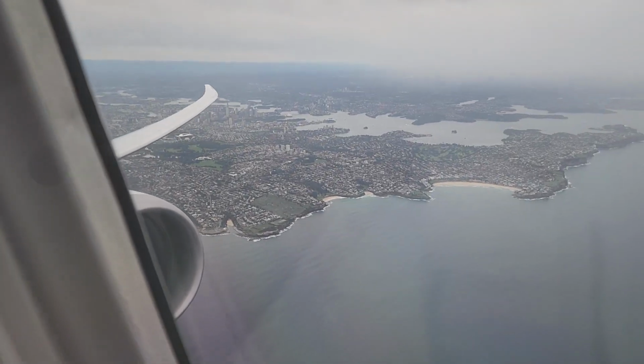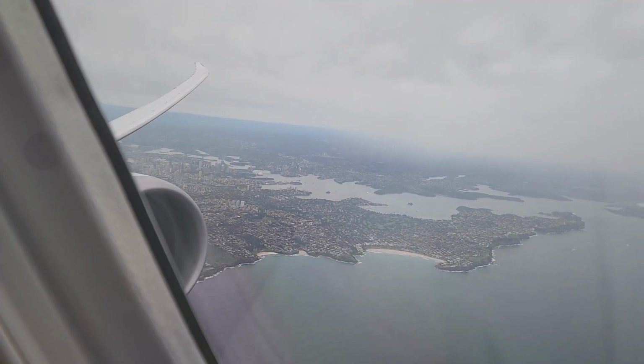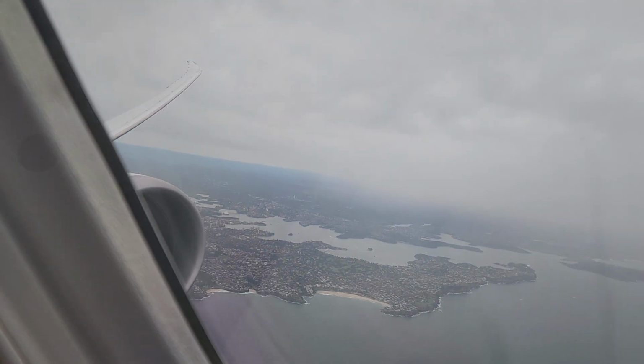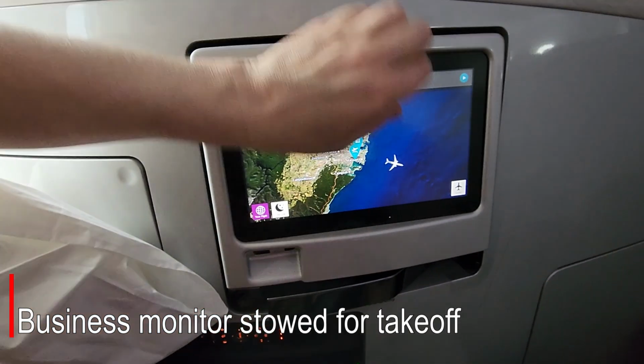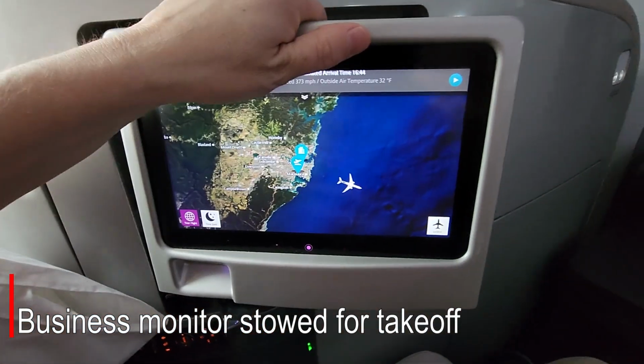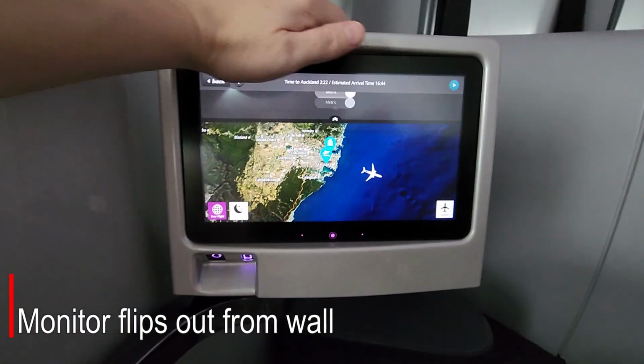At least now it's time to have a look at the in-flight entertainment on the Air New Zealand Boeing 787, which of course I couldn't do on the ground or even on takeoff. Now, Air New Zealand make much of the fact that in the cheap seats you can watch the in-flight entertainment from the moment you sit down. Well, not in business class you can't.